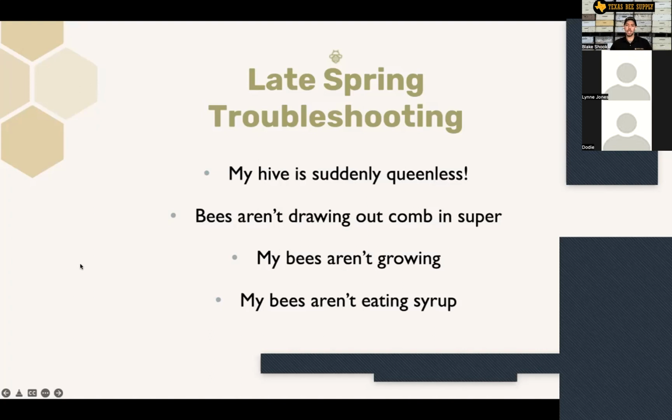So another really common thing is, hey, my bees aren't growing. Why aren't my bees growing? And that's a really big question that can have a lot of potential answers. If you're brand new to beekeeping, a lot of times I tell folks, just be patient. It takes time for a hive to grow. You're not going to install a nuc one week and next week they're just exploding and ready for another box. Sometimes it happens that way, but more often than not, it doesn't.